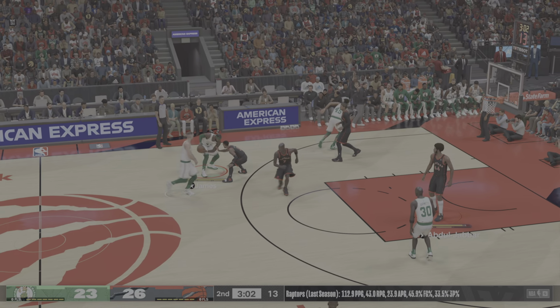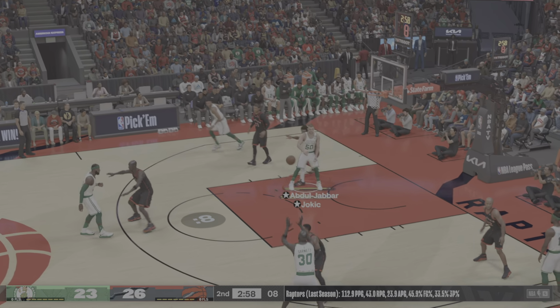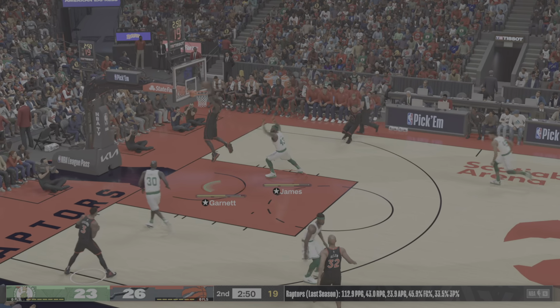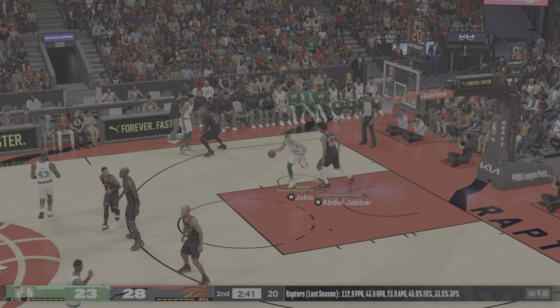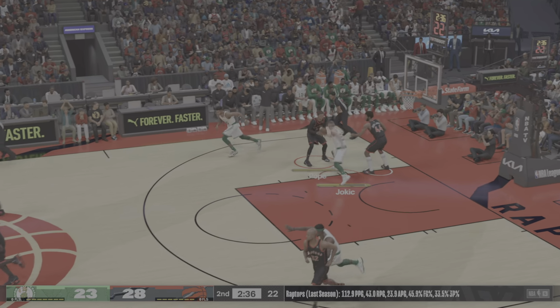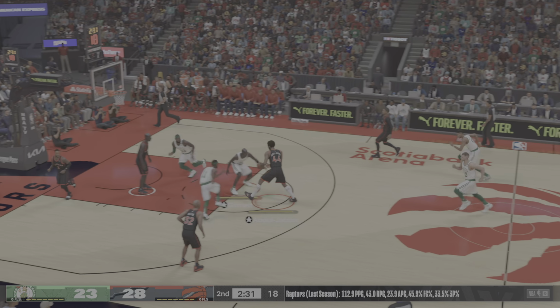Antetokounmpo kicks to LeBron. Jokic sets the screen for James. Kicks it out to Garnett. And it's Jokic missing. Raptors leading by three. And Garnett with the slam. Really crisp, intelligent passing to make that basket possible. Here's Jokic. And that's rejected by Abdul-Jabbar. The Raptors have gone 4 of 8 so far here in the second quarter.